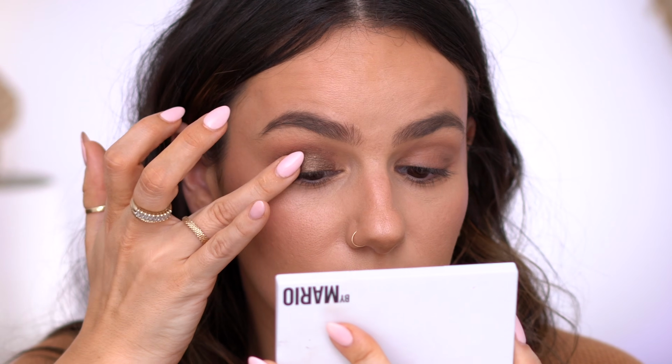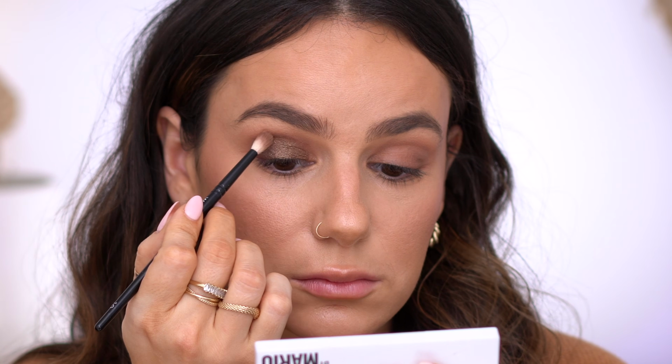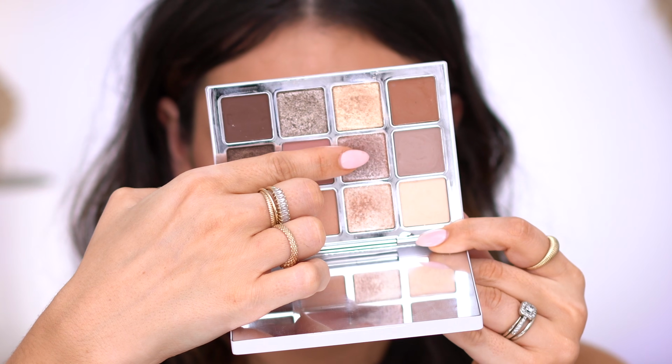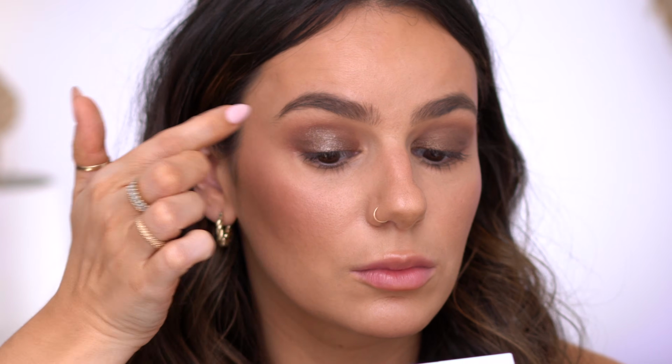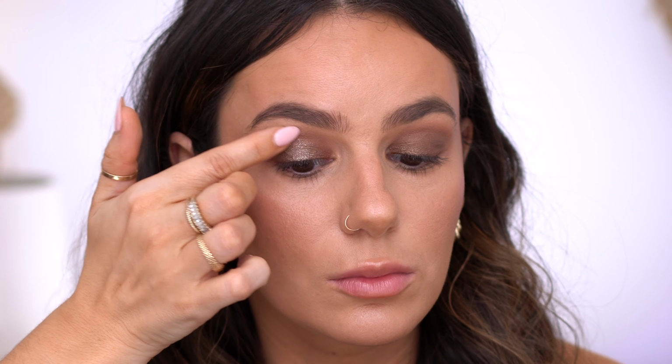I did read a couple comments, people saying that on them it kind of fluffed away. That did not happen to me. The pigment stays there all day long. It is such a long-lasting palette. I don't have oily eyelids, so that could be it. But yeah, this is definitely my favorite palette this month since I bought it.